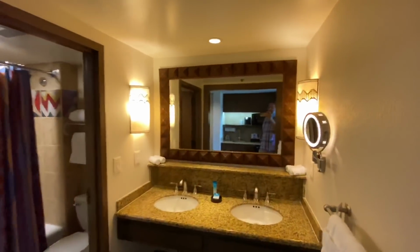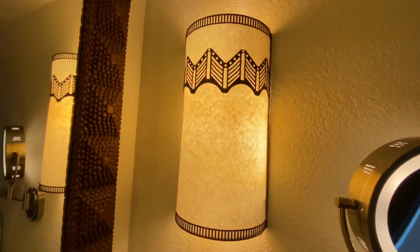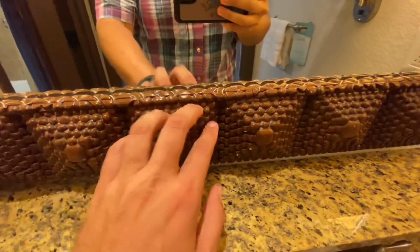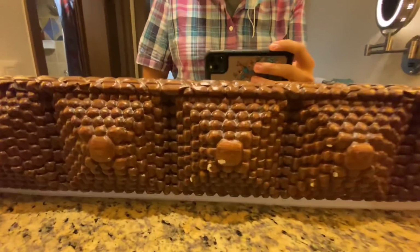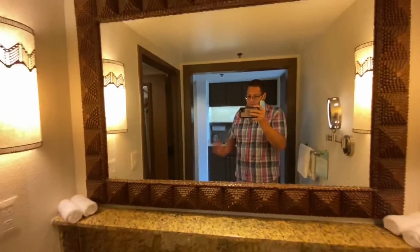yeah. This is cool. We have these nice lights. This mirror is really interesting with these hidden Mickeys. How cute is that? Great design. Very, very cool. There I am. Hello.